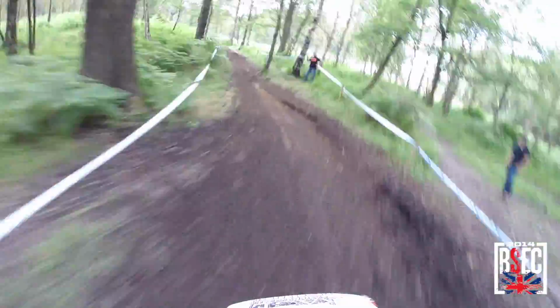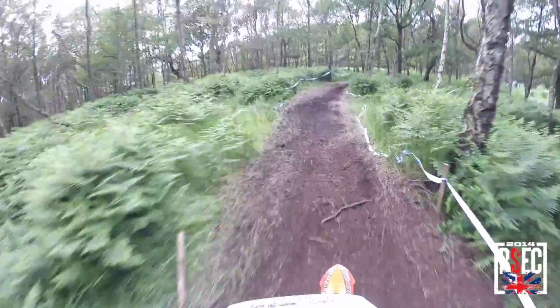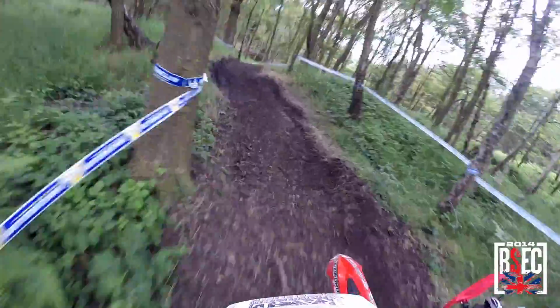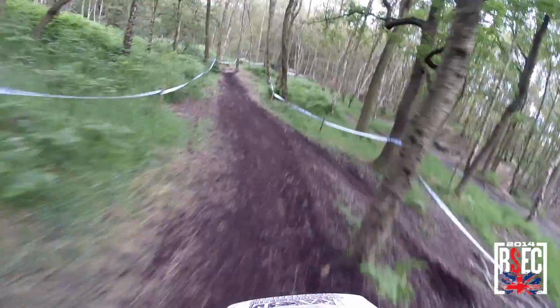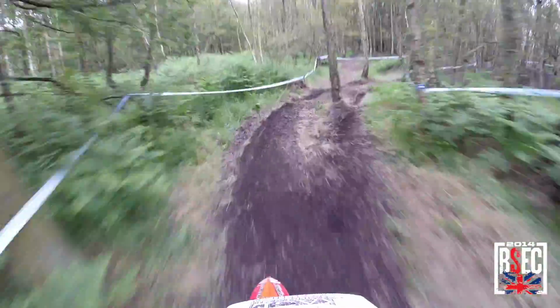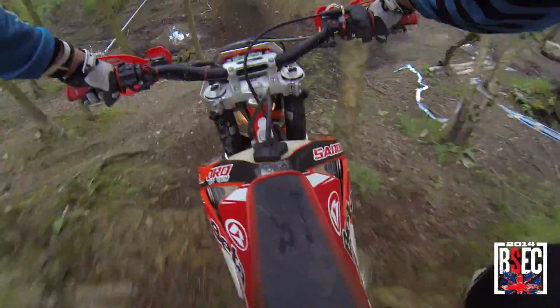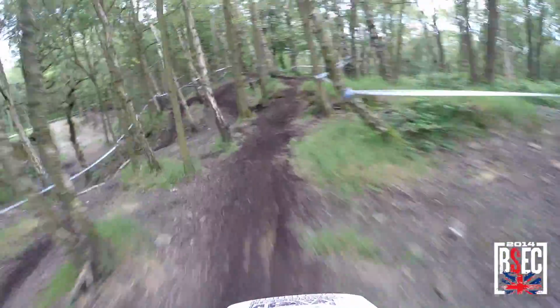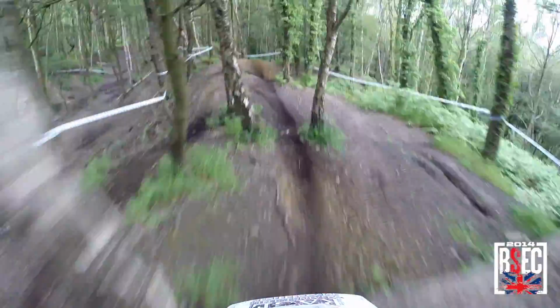And of course, you've got tree roots and fallen trees, which seem to be the staple diet of any modern enduro. Some of the corners have burned up nicely. Oh, wrong way. Took a little diversion then. Normal service has now been resumed. Okay, into one of the drop-offs. Up the other side.